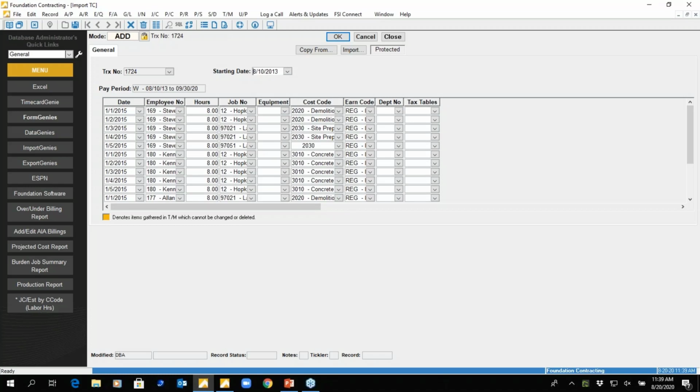Mike had touched on production. So being able to enter in those quantities from the field, we can increase the different fields here, where we can capture that information and also have that pull into Foundation as well. So definitely a streamlined process from field to office.